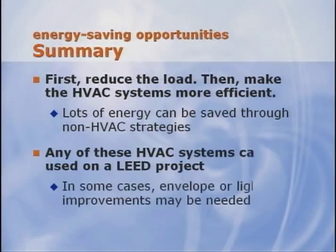And as Matt mentioned, we hope that the results from this example study will provide some guidance as to what energy-saving strategies should be investigated for the particular HVAC system that you may be leaning toward using on a given project. And really, any of these systems can be used on a LEED project. It's just that in some situations, load reduction strategies through envelope and lighting system improvements may be that much more important.